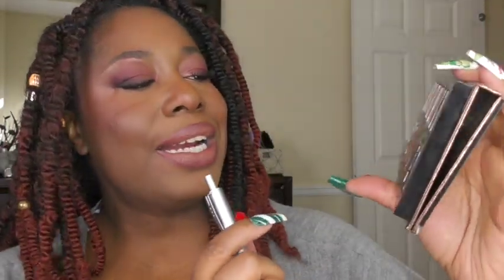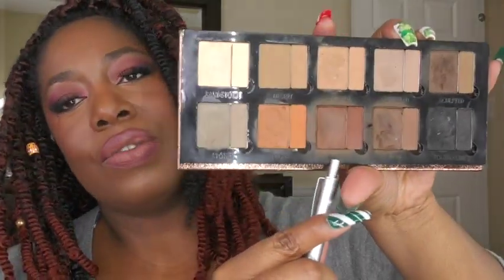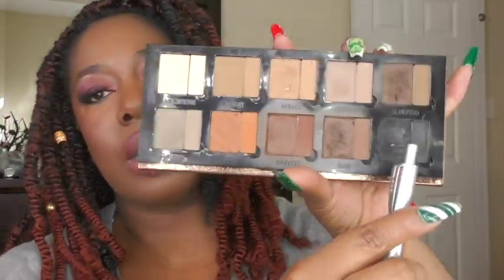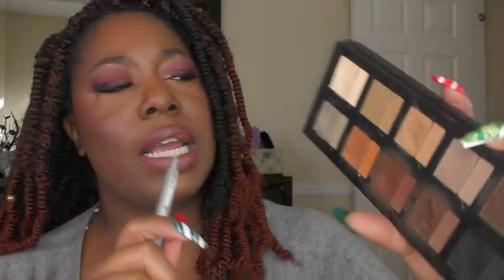Now, consistently, I use this shade to do liner. I use this shade for contour. I use this shade for bronzer. I use this shade for color corrector. I use this shade for brows, and sometimes I'll use this shade as an eyeshadow along with some of the other shades. Actually, I've used this shade as a primer for my eyeshadow sometimes.